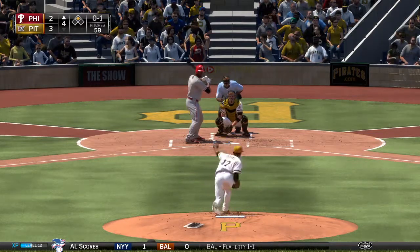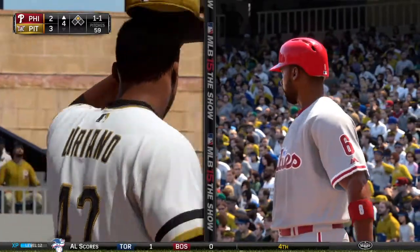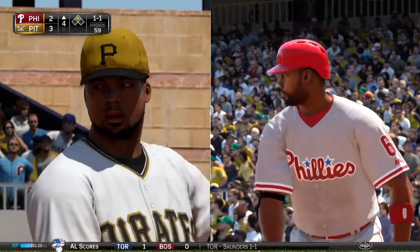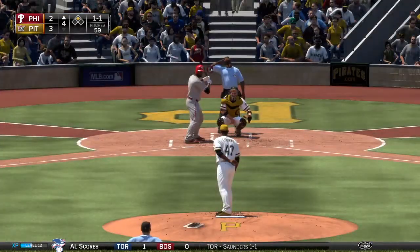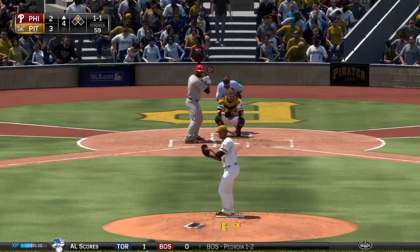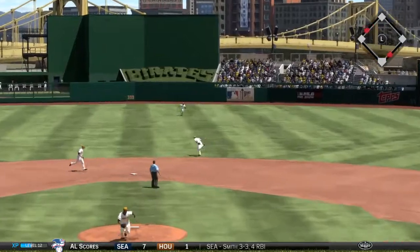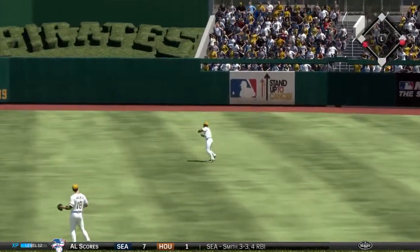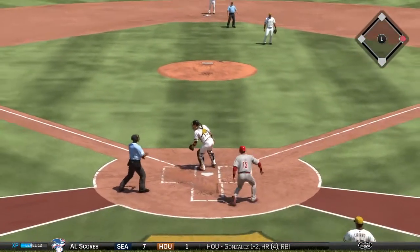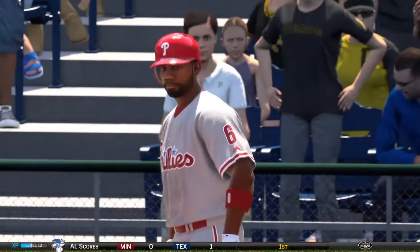He's ready. Now the pitch. And that misses. 1-1. Two runs, 4 hits, and 1 error in the ballgame for the Phillies so far. Now the 1-1 pitch. Here's a hard hit ball back up the middle. And that'll get through into center field for a base hit. Long throw to the plate. And the run will score from second as we are once again tied 3-3.